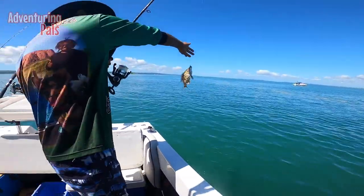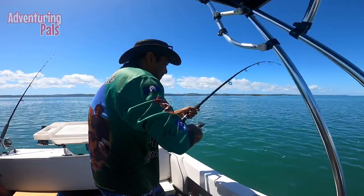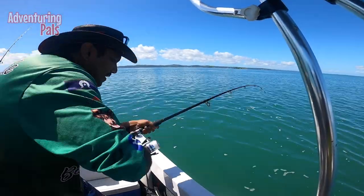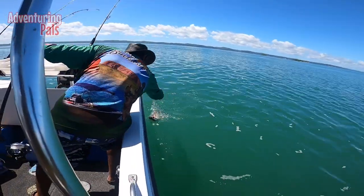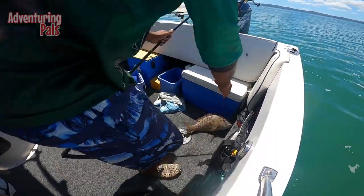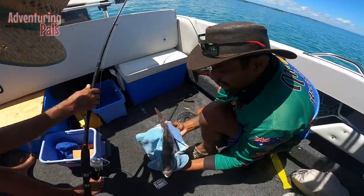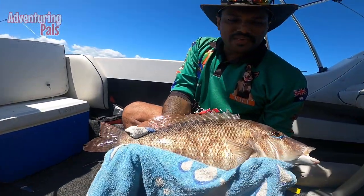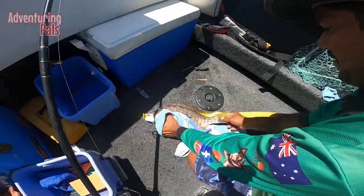Okay. Little kitty. Come on, get up before the sharks come. Oh, wow. Holy heck, this thing's big. This has probably got to be my biggest. This has got to be my biggest coral bream yet, I think. It's not that big compared to Dad's ones, but she's chunky. Let's measure her. 46.